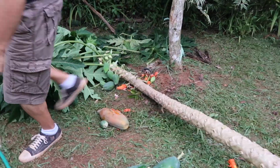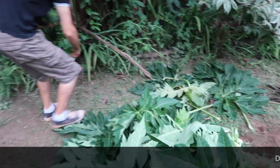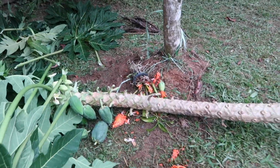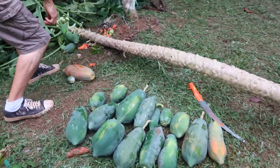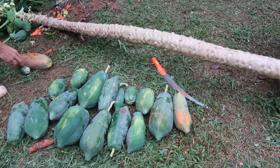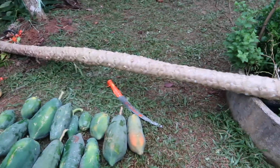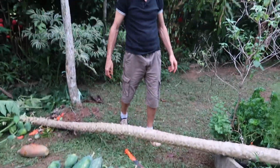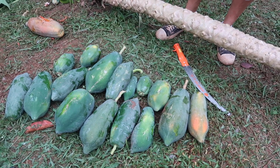For the birds. Oh, I got some more. There's still some more there. So leave it like this now. And another. That's too small. That's it. I think that's our lot. Such a noisy bird. So we've got 2, 4, 6, 8, 10. We've got a good 12 there that we can eat.